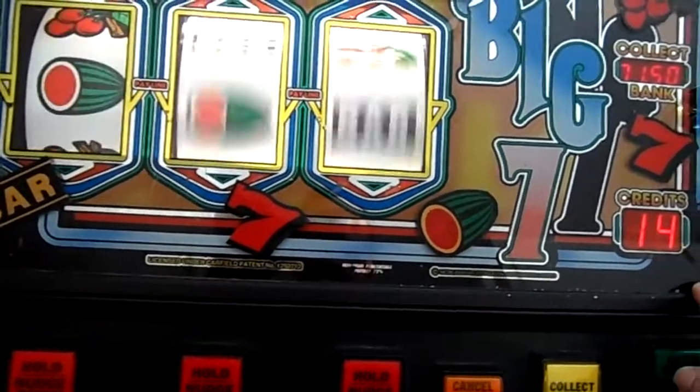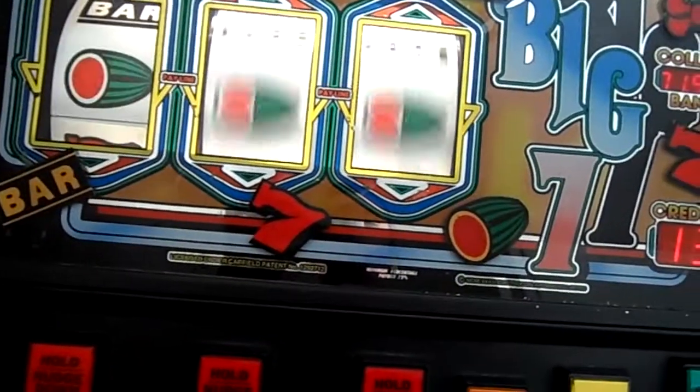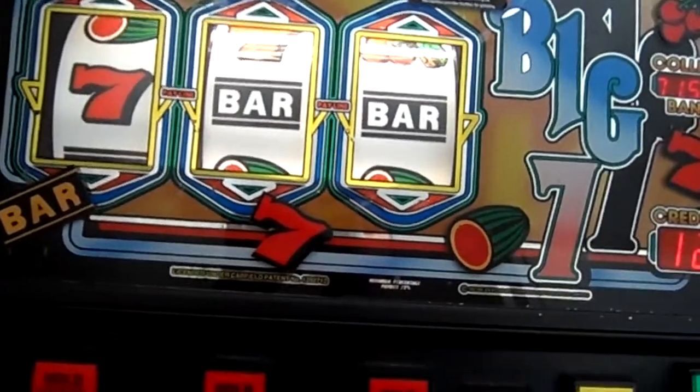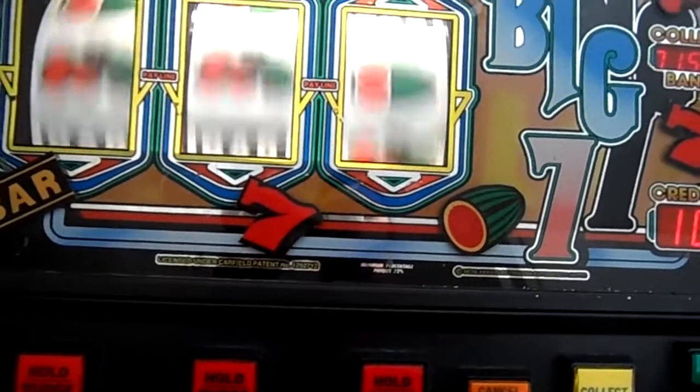I can remember when these came out, these Big Sevens. It's around 1986, I believe, because the Barcrest was such a hit that Electrocoin went, oh, let's just try something else. So they trialled the Big Seven, and you can see it's still popular 30 years later.